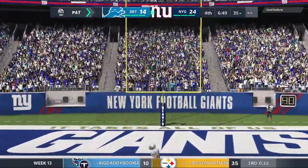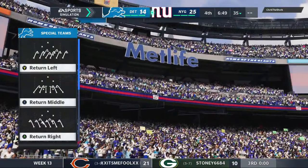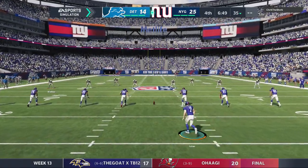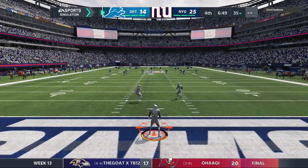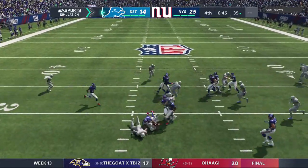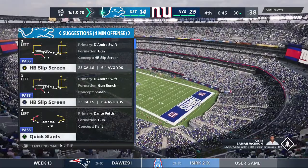And he atones for his miss the first time around as this one is up and good to extend their lead. Makes the score Giants 25, Lions 14. The kickoff unit is out on the field and they will send this one away. Fielded a couple yards into the end zone. And a nice return sets him up pretty good here right at the 30-yard line.